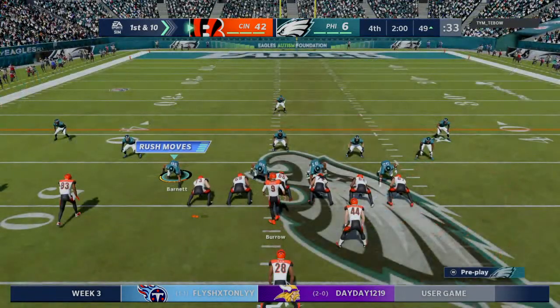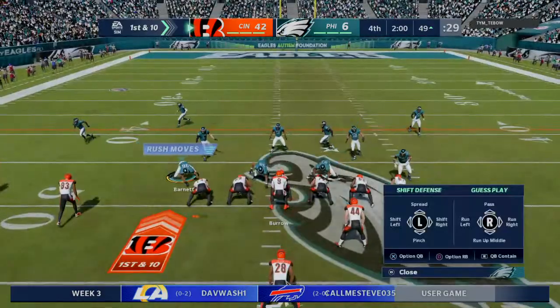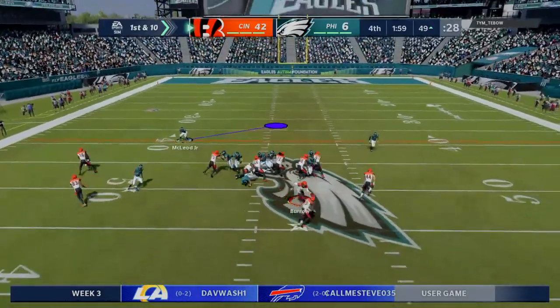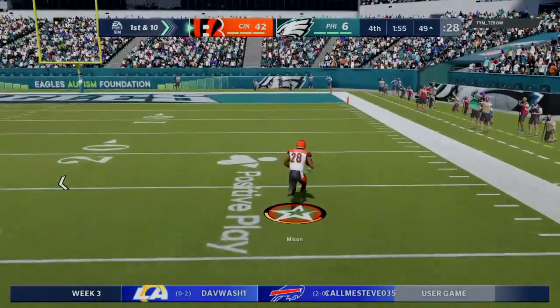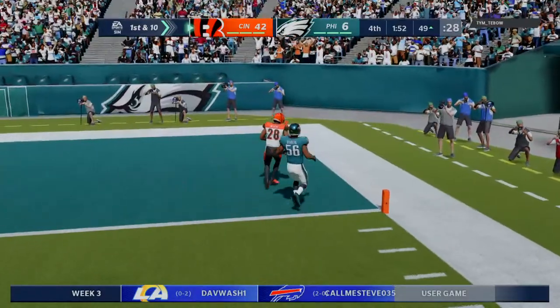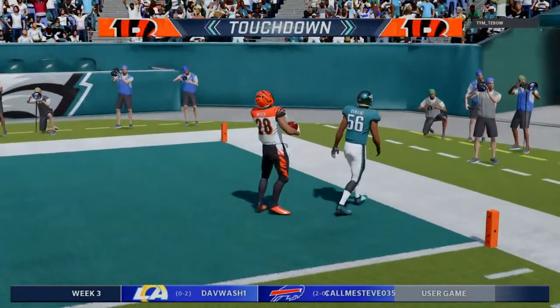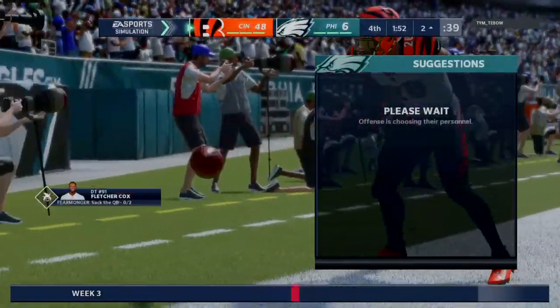So the Bengals in possession of the football here as we get you reset. And they have just about put this one on ice as they've got it here, 1st and 10. He's got the lane, and there he goes. And he will get into the end zone. It's another touchdown. This thing is ugly.